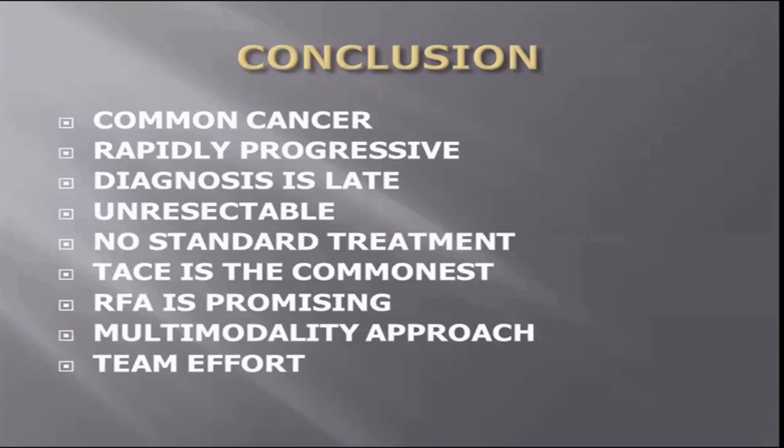So my take-home message is that this is a team effort. It's not that my procedure is the best, or Prasad's and Gunjan's procedure is the best, or chemotherapy is the best. It mainly requires a combination treatment discussion between all the three stakeholders, and whatever is best for the patient, we should offer it. You can combine a lot of treatments with these procedures and try to give the best results for what is one of the most devastating cancers I have seen.